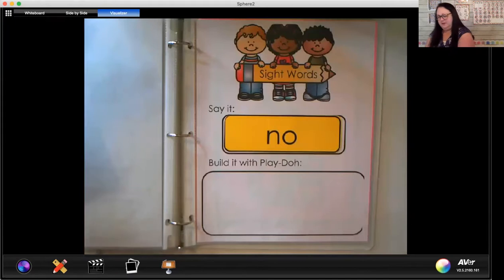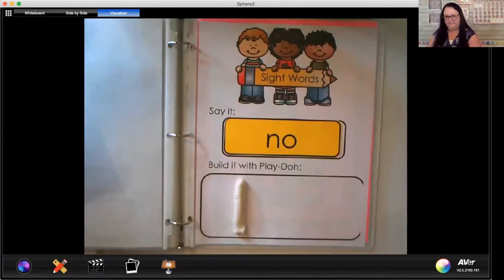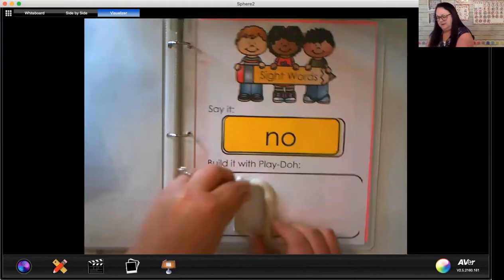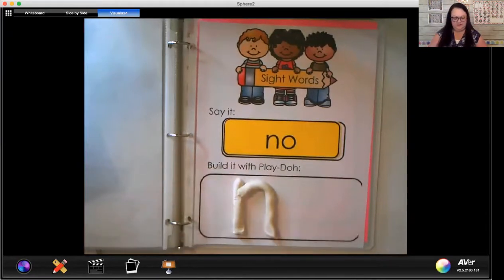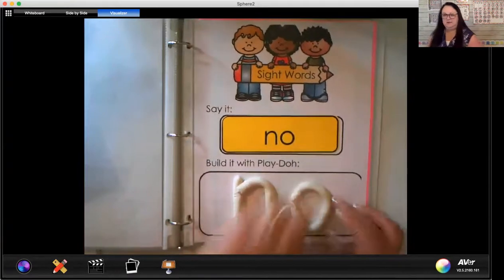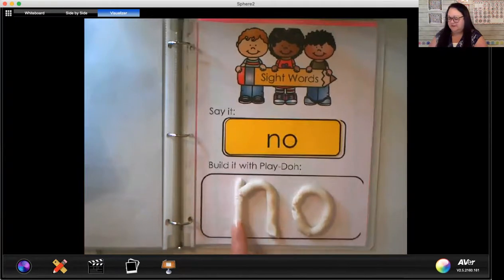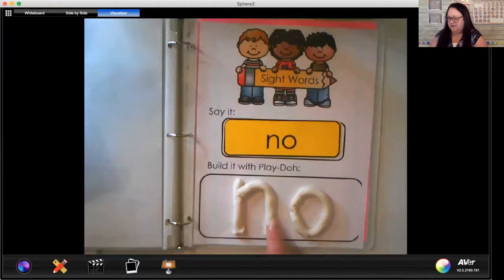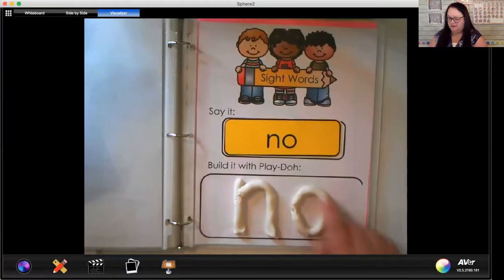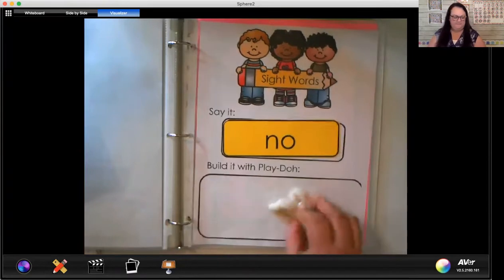Okay. So I trace it from the top to the bottom, up and around. All right, so go ahead and push pause if you're still working on that.